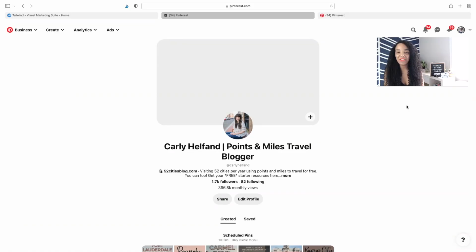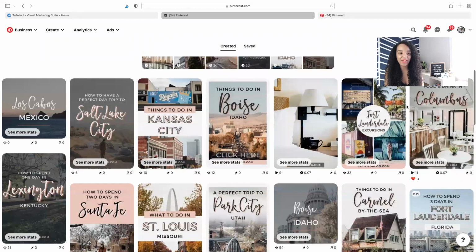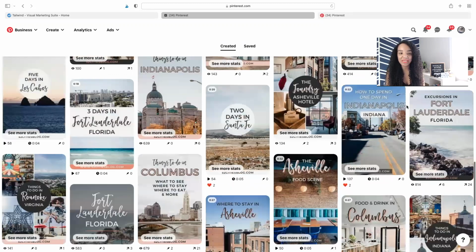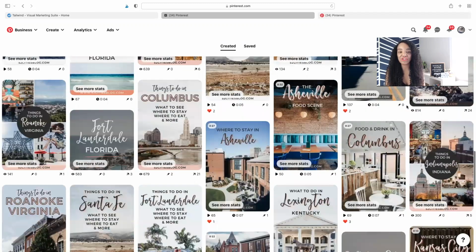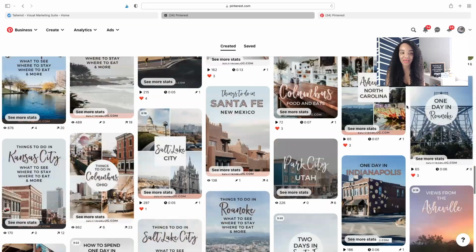So the easiest way to do this is from your Pinterest profile in the Created tab, just scroll down and take a look at your pins and you will soon realize whether or not there are certain templates that are just not doing anything for your account.